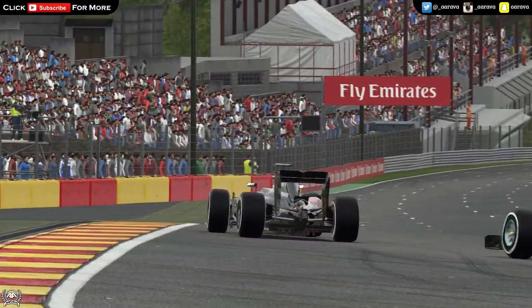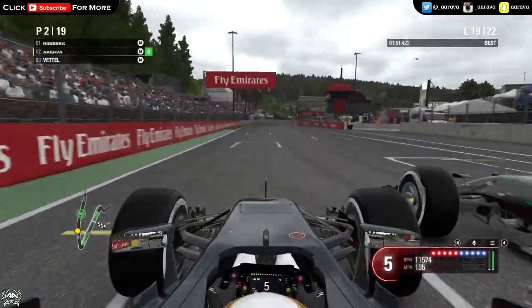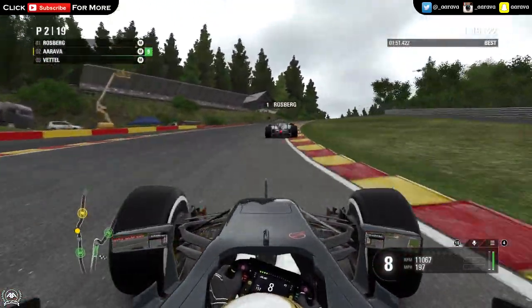We go a little bit wide, and I'm not too great on the traction off this corner. Already feeling the medium tyres, and Rosberg actually overtakes us even before Rouge here. And I realised, actually, I thought this might be a bad thing. I was kind of panicking. Oh no, we've lost the lead of the Grand Prix.